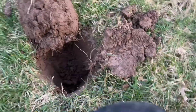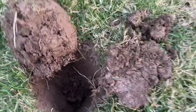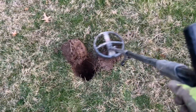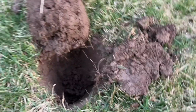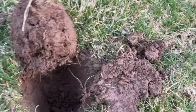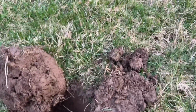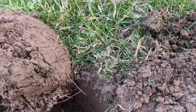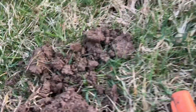Down deep. Okay, this is likely our last dig, our last hole of the night, last signal. So we are getting a 63, 64, 75 here. It was very faint, but distinctive. And again, we're on the TEKKNA program, Gary Blackwell. And let's see what we have over here. Something small. Not sure what it is.